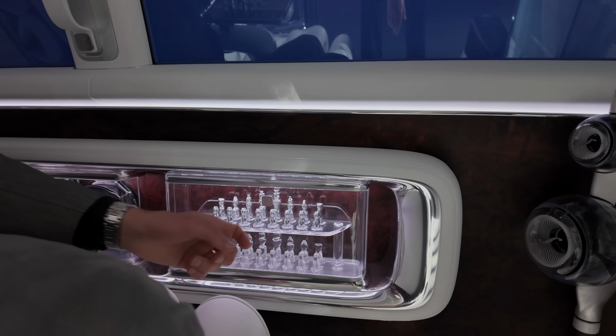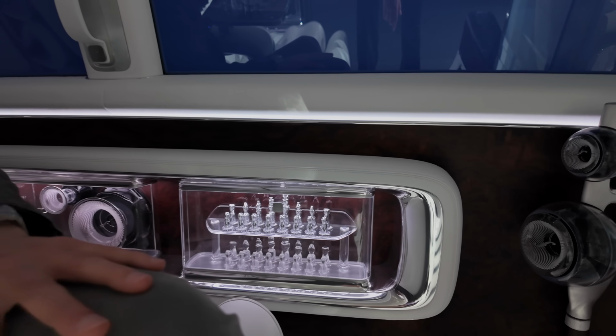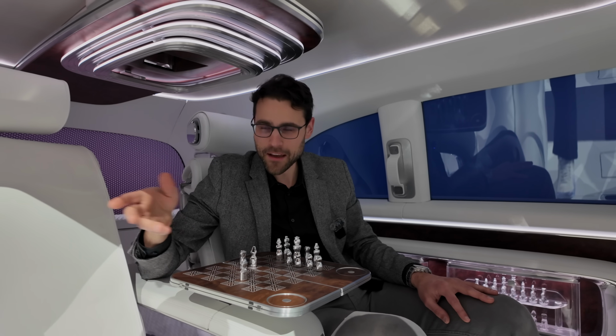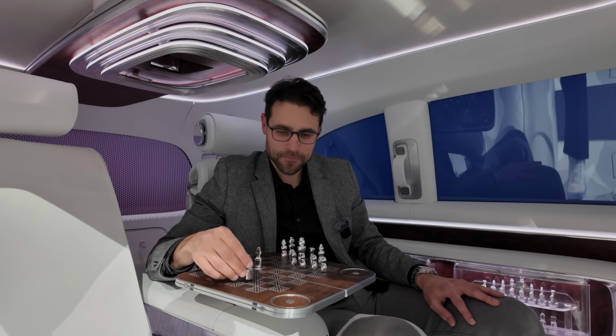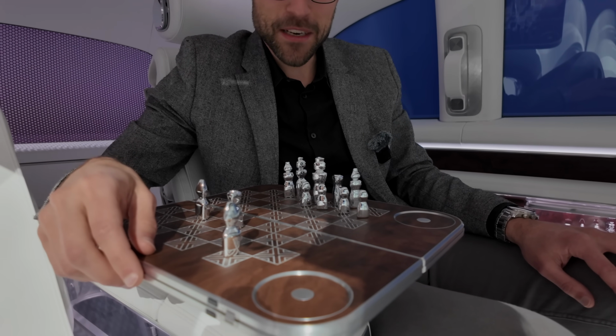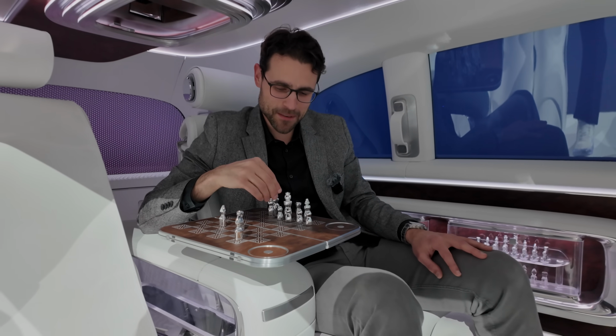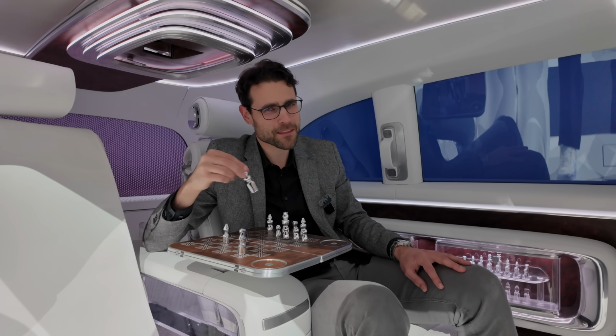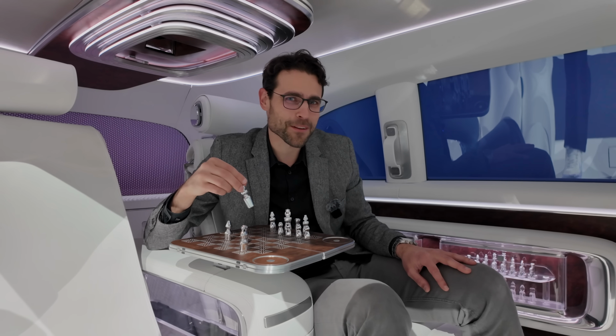Yeah, and for all chess world champions, all your dreams are coming true, because all the other passengers in the vehicle can be put checkmate, right? So I think it's a very interesting idea. I'm not sure how they hold up when you're driving. Maybe they would need to be magnetic for that. That might then be coming with the facelift of this one.